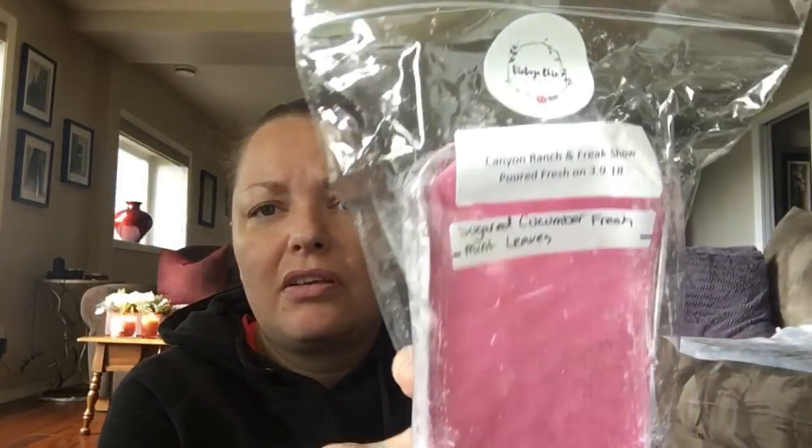So this will be perfect for summer, perhaps, if I decide to melt it in the summer this year. If I can open it. Oh, man almighty, that smells so good. It's like the fresh mint leaves and then cucumber, sugar cucumber. Yeah, it's sweet. Oh, it smells so good.